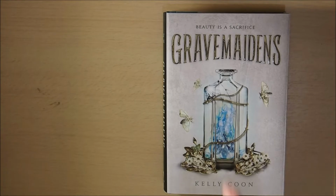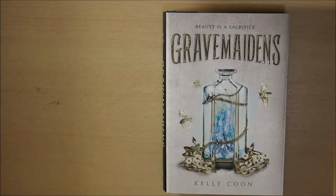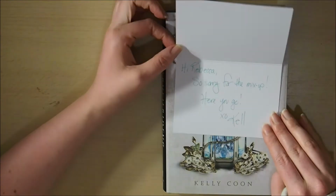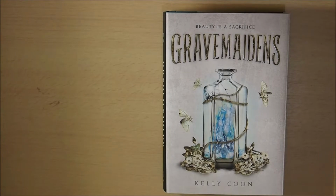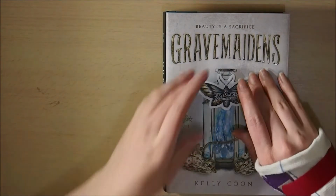From what I know, this was only released yesterday, I think, and I just received my book depository copy today. However, I did put in for the pre-order, which she was nice enough to send me some pre-order items, and she accidentally missed out on putting the moth sticker in mine, so she sent me this really lovely thank you card with, "Hi Rebecca, sorry for the mix-up, here you go, XO Kel." And it's like, oh, that's so sweet and so nice, and I really, really appreciate it. And so she sent me the moth laptop sticker again, which is, oh, it's awesome.